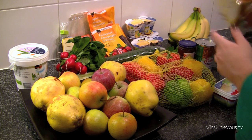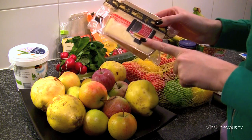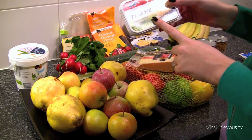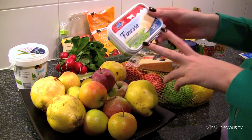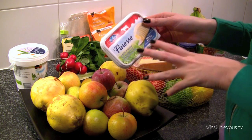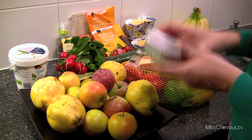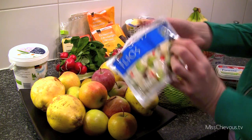Over here I have dairy stuff, so I got some hard cheese. This is Swiss cheese, Appenzell, really nice. And I got some butter, and I think it's a little bit less fattening. It is actually made with butter, but I think also with buttermilk, so it's a bit less fattening.